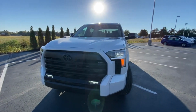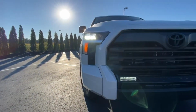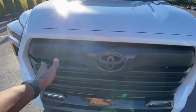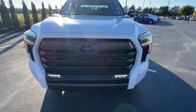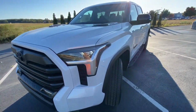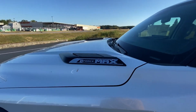Now as we come around to the front end here, we do get LED headlamps along with LED fog lights. Love that look there, just beautiful. And then for the grille here, you kind of got that black plastic. I wasn't expecting that on the Limited trim, but I mean, it still looks rugged, so I'm gonna let that one slide. And I also like that we have the iForce Max badging, which is what they've dubbed that engine choice there, that hybrid V6.